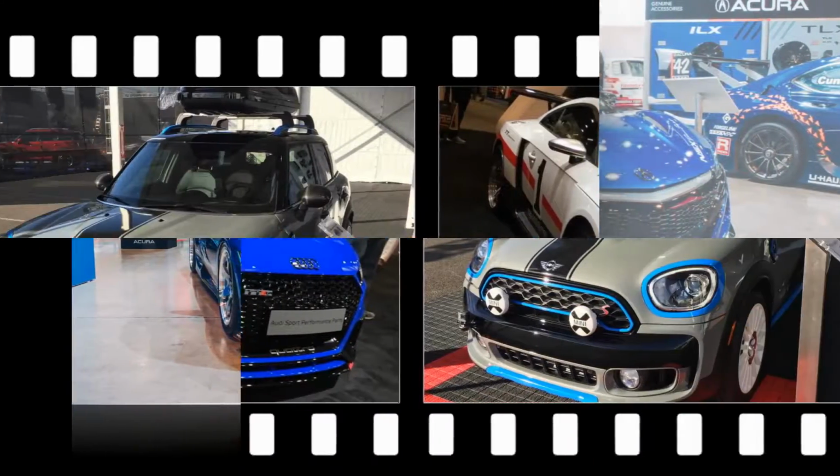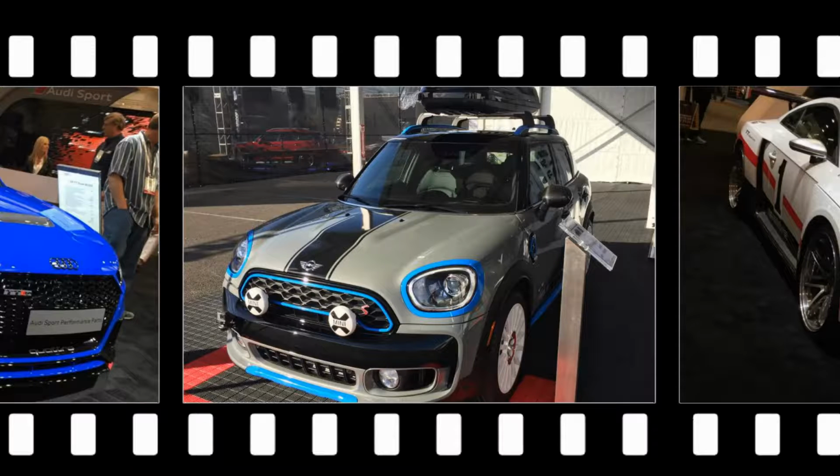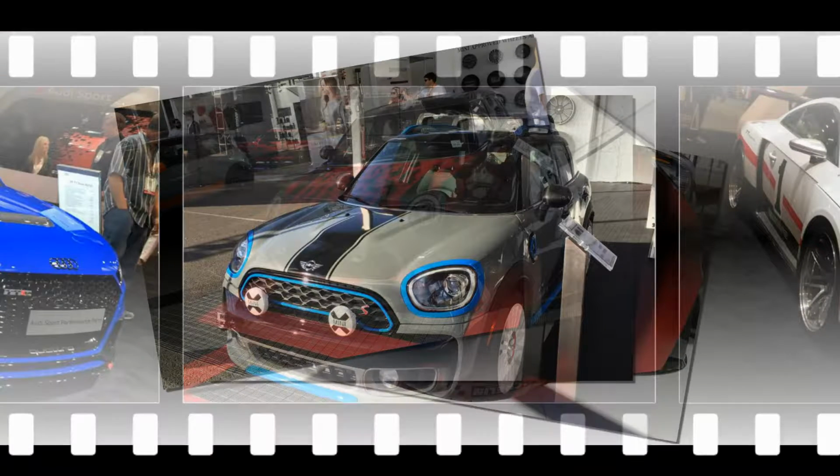While the big car launches are still left to traditional motor shows, SEMA is a good indication as to some of the crazier ideas floating around in car makers' heads.